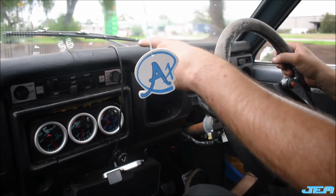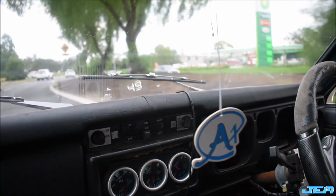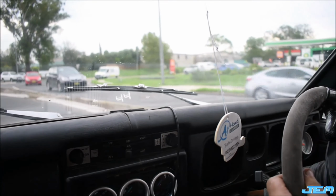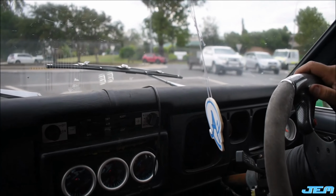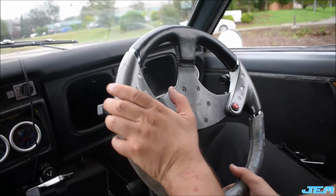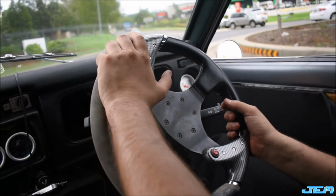So we've got the head-up display. It's the luxury edition. That's it. It's running the Sprint 500, which is doing closed loop O2 correction and boost control.